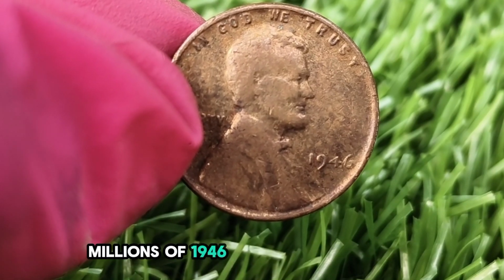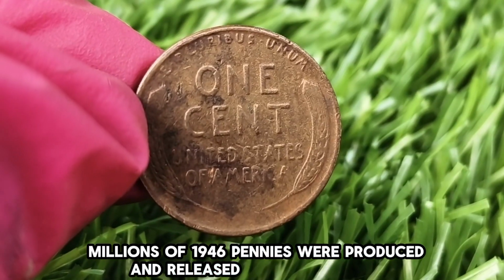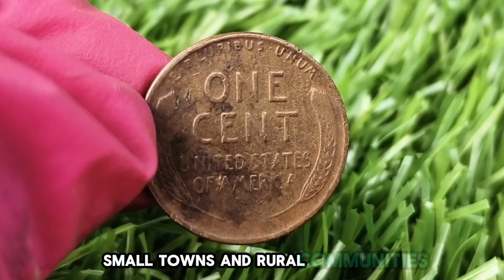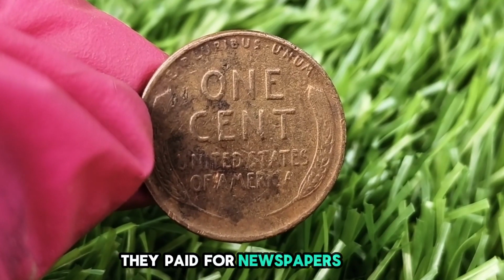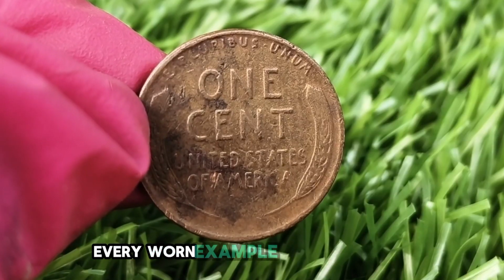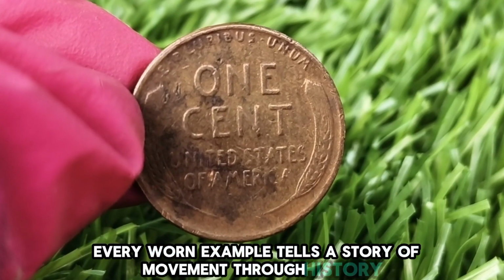Millions of 1946 pennies were produced and released into circulation. They traveled across cities, small towns, and rural communities. They paid for newspapers, candy, bus fares, and countless everyday purchases. Every worn example tells a story of movement through history.